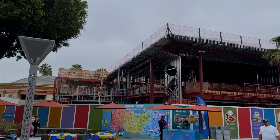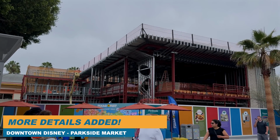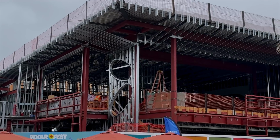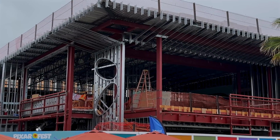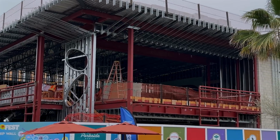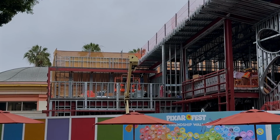There's Parkside Market. In the center there, it looks like they're starting to build a bar. You can see a circular arrangement of steel there, what is now becoming the left side of the image. But I think they're getting ready to build the bar there. A bar in the round. More steel up on this side of things as well.